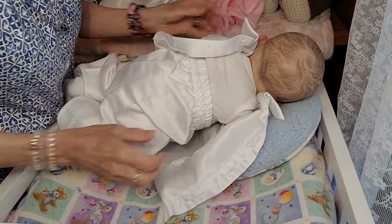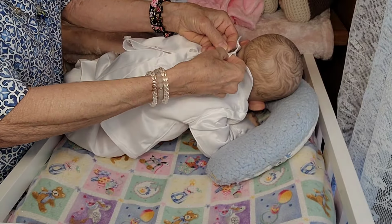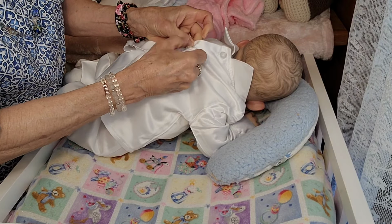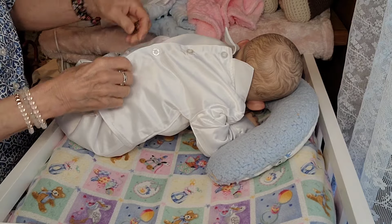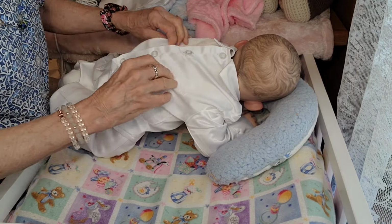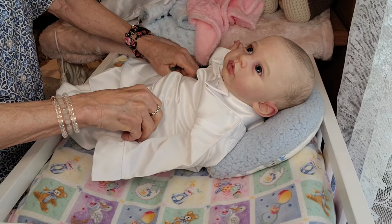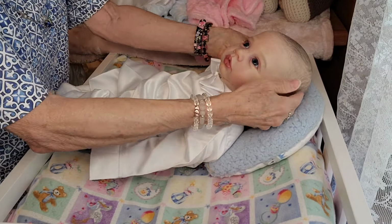Okay, I'm going to go ahead and turn him around. And this is fitting him really nicely. I can't believe it. I just thought, oh no, it's probably going to be too big, because a lot of stuff that I get, I think that these are from China, you try to get the right size, and it's usually too big as a rule, but this is fitting him perfectly. I couldn't ask for a better fit than this at all.